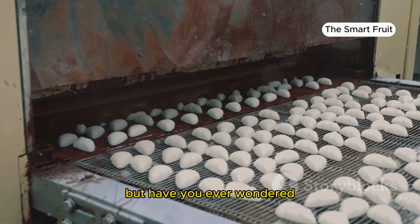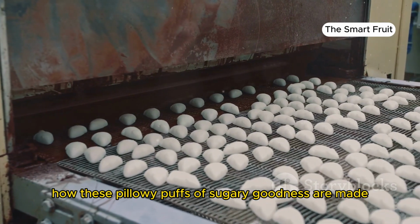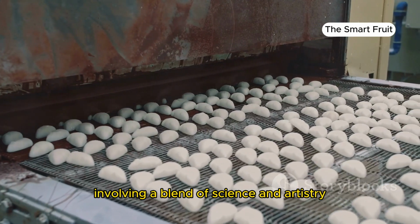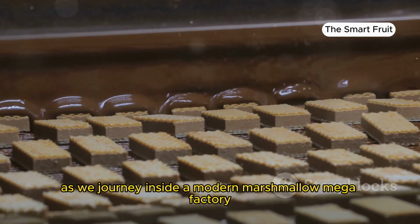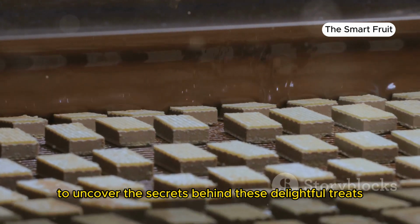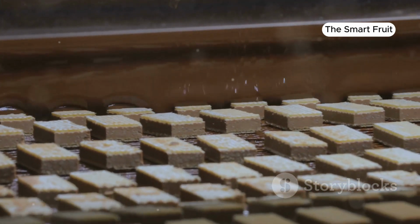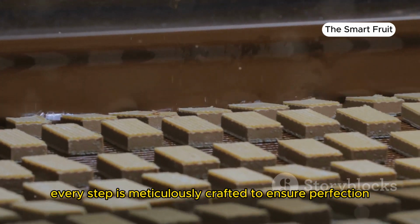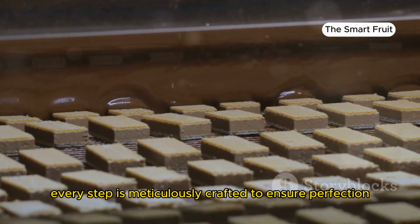But have you ever wondered how these pillowy puffs of sugary goodness are made? The process is fascinating, involving a blend of science and artistry. Come along as we journey inside a modern marshmallow mega factory to uncover the secrets behind these delightful treats. From the mixing of ingredients to the final packaging, every step is meticulously crafted to ensure perfection.